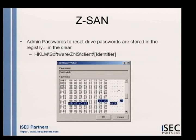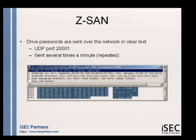All the passwords are stored in the registry. So in this screenshot, you can see my password, which is 2% milk, stored in this registry hive. But more importantly, everything goes across the network in the clear. Not only does it go across the network in the clear, but it goes about 20 times a minute. So every time you read, write, or just have that Z-SAN on your drive, 20 times a minute your password, which is "password" in this screenshot, goes across the network over and over again. So if you didn't get it the first 19 times in the first minute, you'll probably get it eventually if you're looking at it.